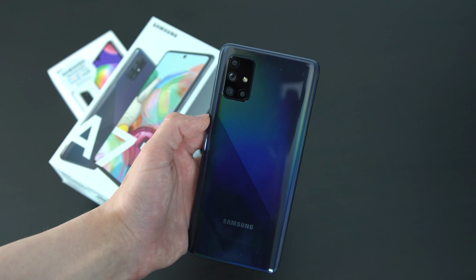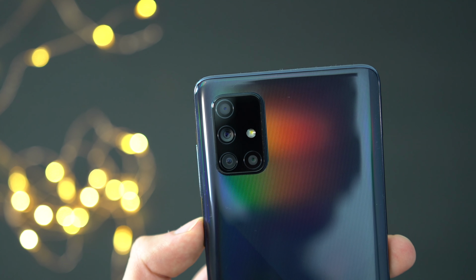Now, if you opt for the A71 5G, you get all the same specs, but a Snapdragon 765G. The drastic speed difference between the iPhone 12 and the A71 that we saw here would not be compensated by going for the 5G model. That one is only ever so slightly faster than the base A71.